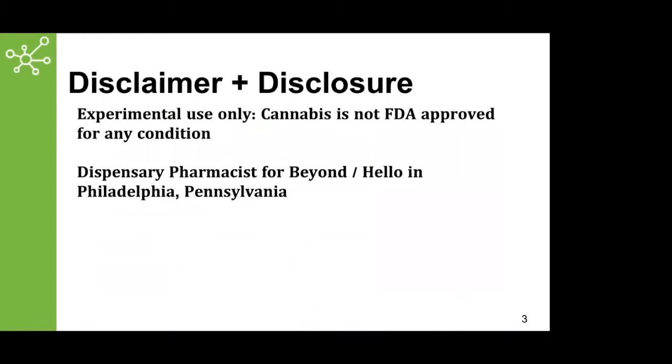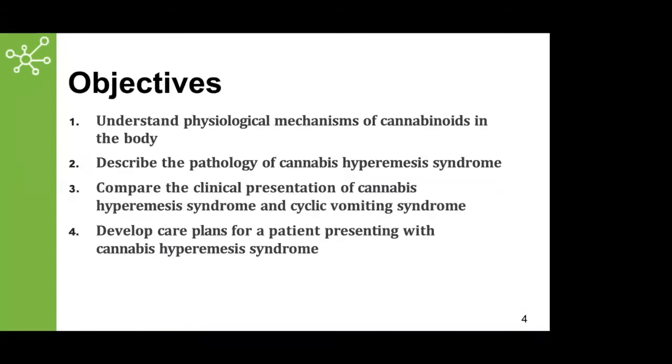Quick disclaimer, cannabis is for experimental use only. It's not FDA approved. And I am a dispensary pharmacist for Beyond Flow in Philadelphia, Pennsylvania. A few objectives. We want to understand the physiological mechanisms of cannabinoids in the body, describe the pathology of cannabis hyperemesis syndrome, compare the clinical presentation of cannabis hyperemesis syndrome and cyclic vomiting syndrome, and then be able to develop care plans for a patient presenting with CHS.